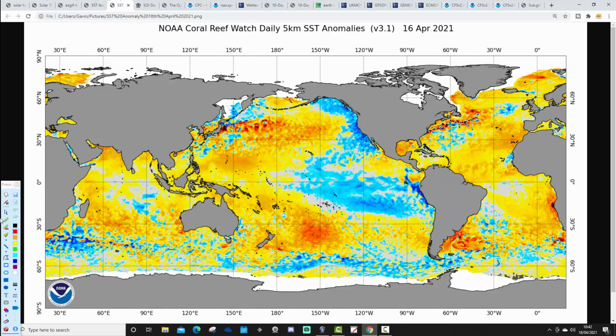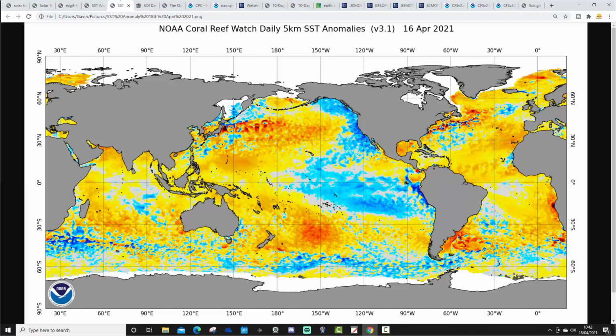This is how it looks this week. Very little change, actually. Probably a slight weakening again of the La Nina. You see, of course, we have had a weak to borderline moderate La Nina through the winter of 2020-2021. It's unravelled, of course, as we've gone into the spring. You expect the La Nina has backed off and has gone back to ENSO neutral.